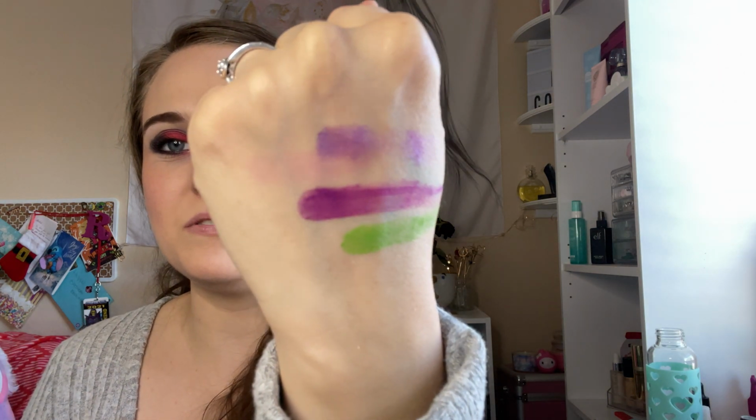But the formula is so beautiful. Like, a little bit of shadow goes a long way. I dug in one of my palettes and I just was in love. So I definitely need to play with Glam Light again for this year. It's only the beginning of the year and I'm just looking forward to the rest of this year, just to play with palettes.